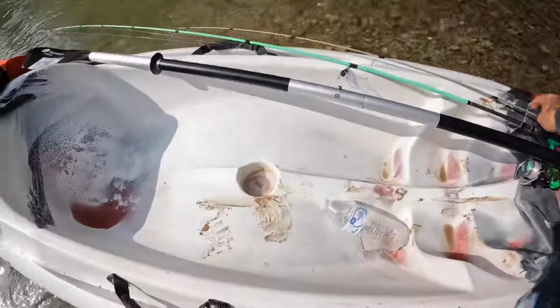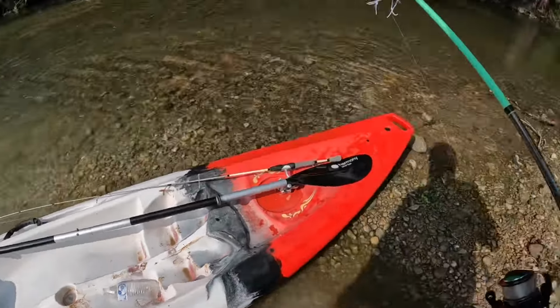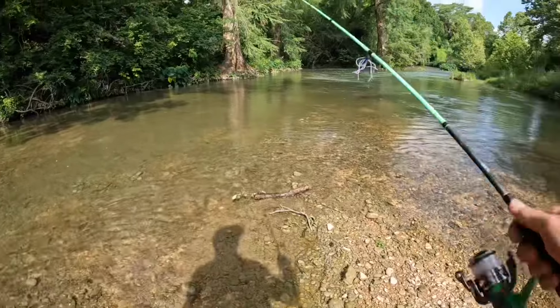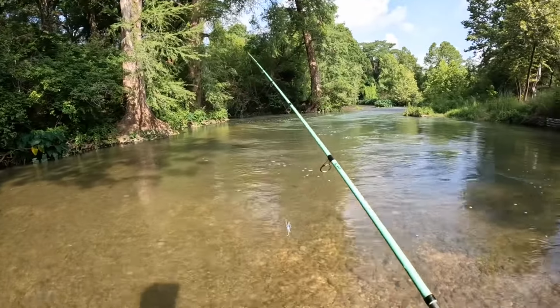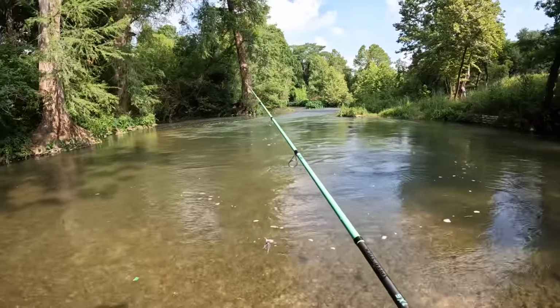We are gonna catch our first fish right over there. This is how I'm gonna do it. I'm gonna find a spot, drift past it, wade back up to it.